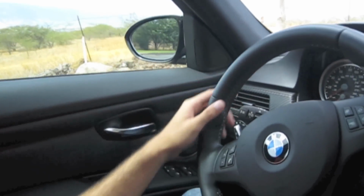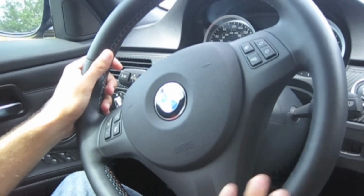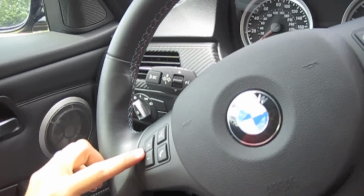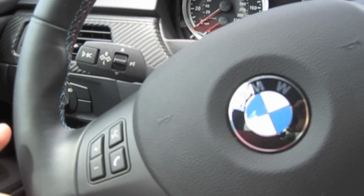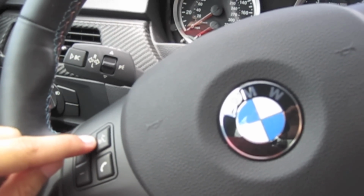Over here at the steering wheel, just give you kind of a quick tour. Really thick leather gripping over here. We have the M badging and the M stitching as well. And up over here on the left, we have the volume control up and down for your music or your voice calls. This is your Bluetooth button. Up top, you have the voice command button.